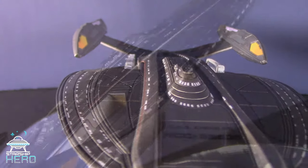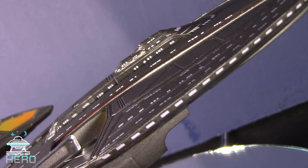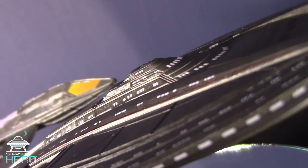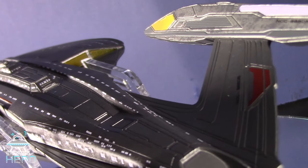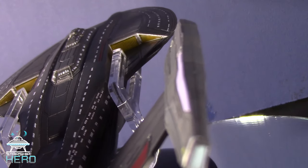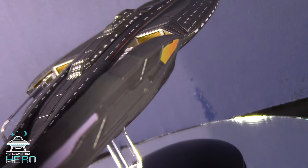Unlike most Federation ships, the Zheng has a large shuttle bay in the front of the saucer section as opposed to the back. It also features a large deflector grid under the main saucer instead of the usual deflector dish. Overall, the Zheng has a vicious look that Starfleet ships usually avoid, kind of like they decided to build a Lamborghini rather than a minivan.